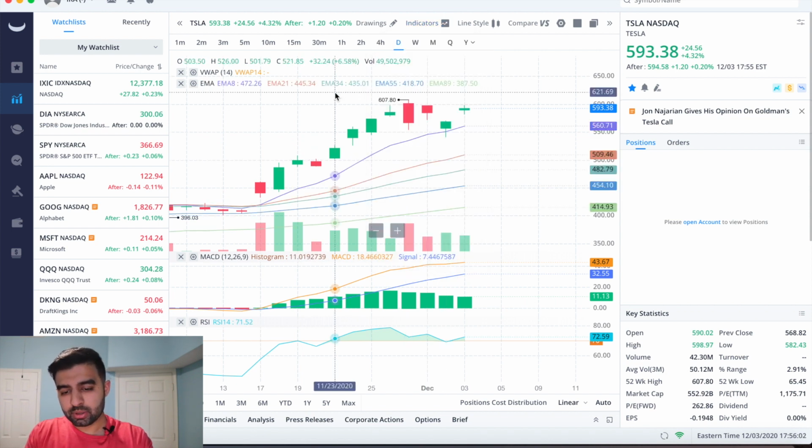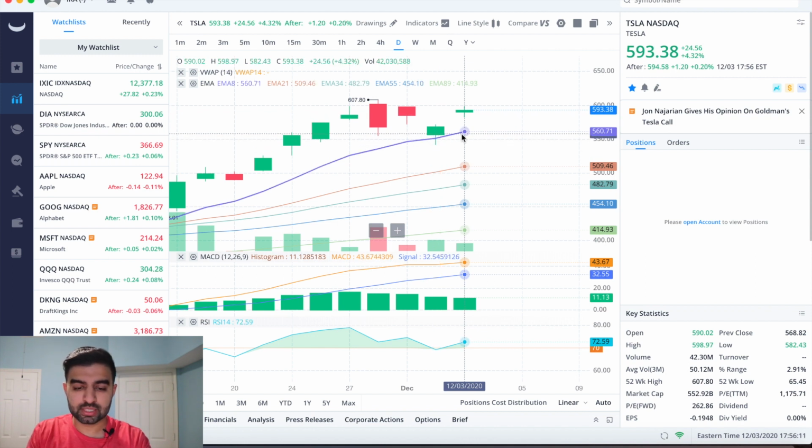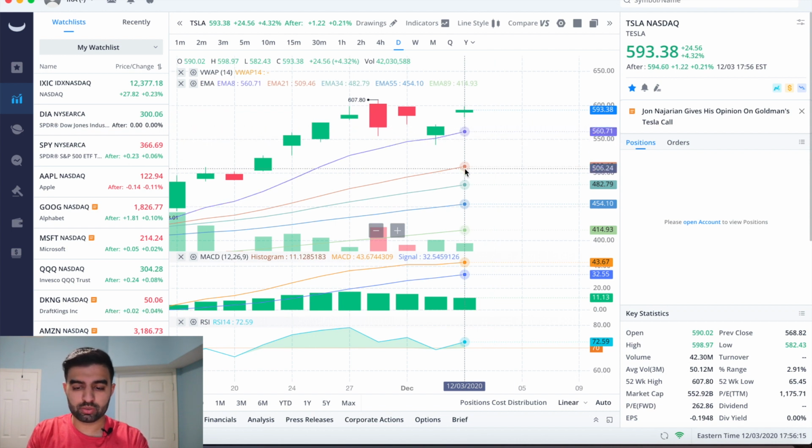So let's take a look at the EMAs on the daily chart, right? What we saw yesterday was we bounced a little bit before the 8 EMA. We closed above the 8 EMA, which comes in today at around 560. And that I think would be the first level of support. And that's backed up by the 21 EMA at 509 if we fall that much.